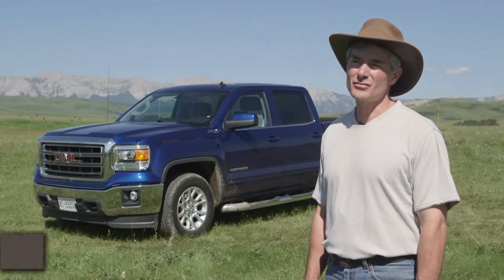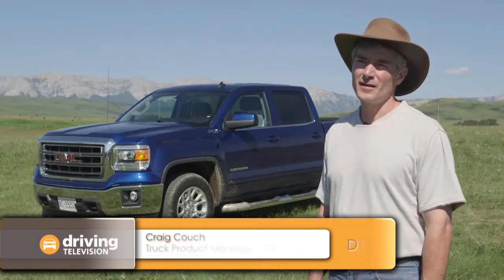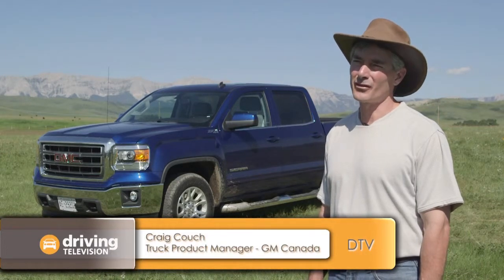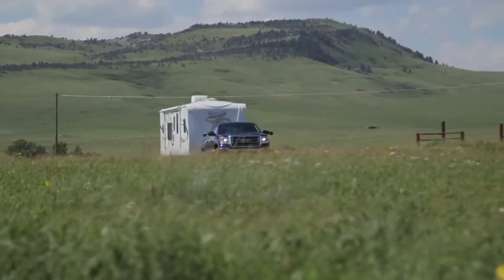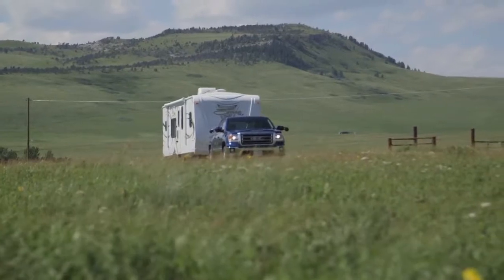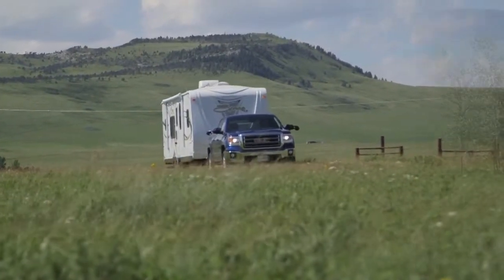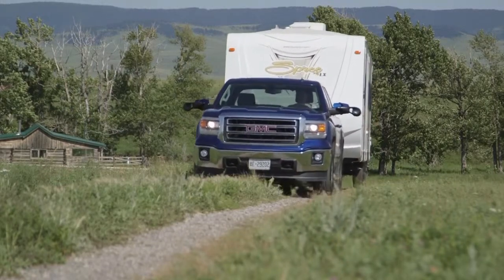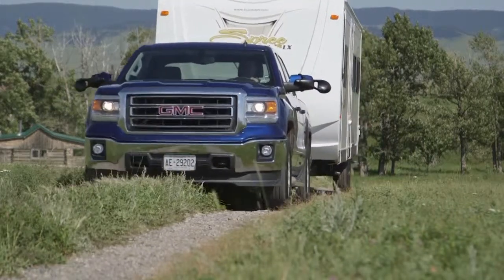We've got 3 engines which are out there. We've got 3 Ecotec engines. Same displacements, but don't be fooled by the displacements. They're not carryover engines at all. They're all brand new engines with direct injection, variable valve timing, and active fuel management. So those 3 engines give you the ability to leverage the fuel efficiency that you need when you're not under load, but give you the torque and power that you need when you are under load.